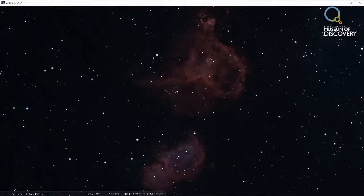Located about 6,000 light years from Earth, the Heart and Soul Nebula form a vast star-forming complex that makes up part of the Perseus spiral arm of our Milky Way galaxy. The nebula to the upper right, this one here, is known as the Heart, and is designated IC-1805 and named after its resemblance to a human heart.